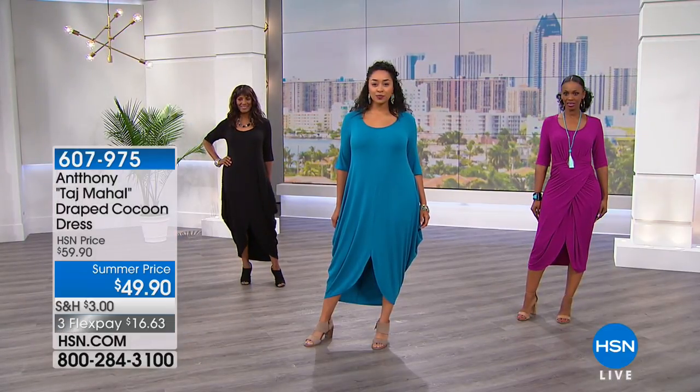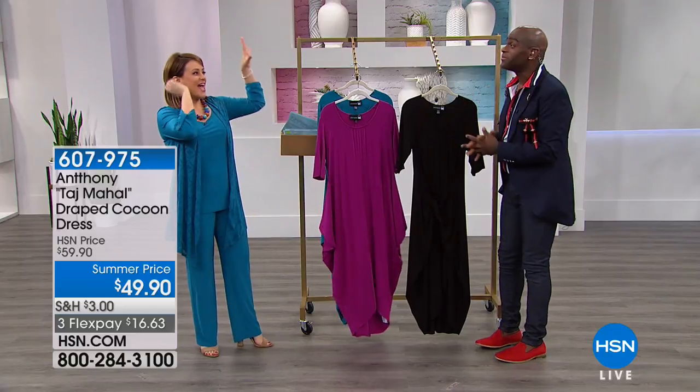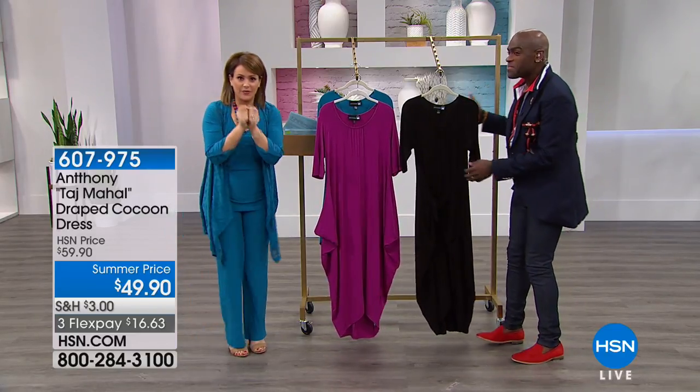We call it a kabuki. It's really Asian inspired, Japanese inspired, almost like a kimono. This is everywhere in fashion right now. Right, oh my gosh. I wish you could feel the fabric.